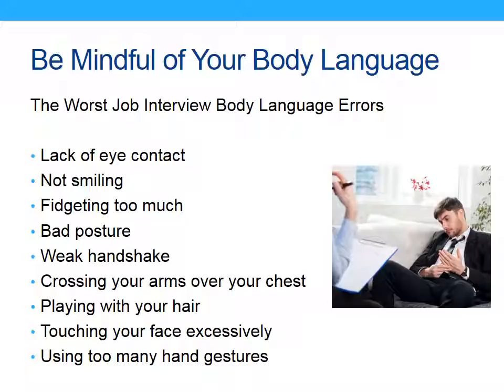If you fidget too much, it is very distracting. Bad posture, like our friend here on the right-hand side, it looks like he had a little bit of a rough night. Again, that shows somebody who's lackadaisical and doesn't have the respect to sit up. The weak handshake, crossing your arms over your chest in a defensive posture. Playing with your hair. Women do this a lot. We do it when we flirt, and we do it when we're nervous. We don't want to do this in an interview because, again, this is a tell that tells the interviewer that we are excessively nervous. Men do it also when they're nervous.